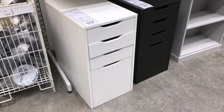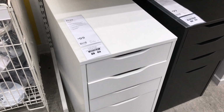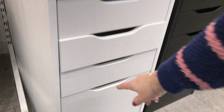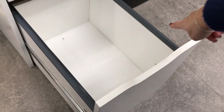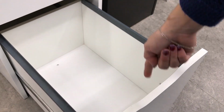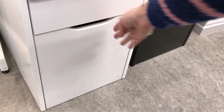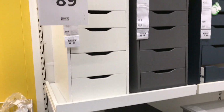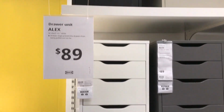Now this is a set that I have in my craft room, $99. So the bottom can become a filing cabinet, but what I didn't know is that your files don't fit this way. It comes with a bar and your files will fit this way, so you can't fit as many in there as you would like. That one. Should have gotten that one.